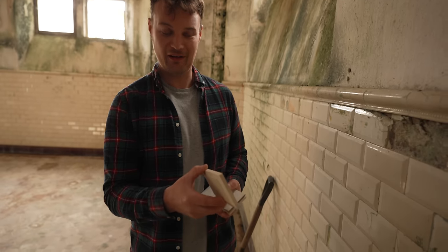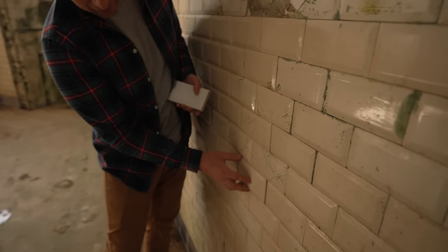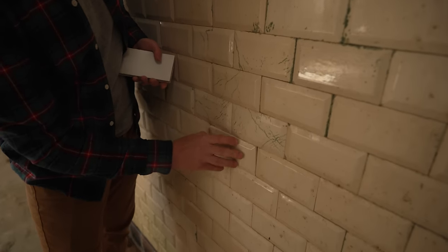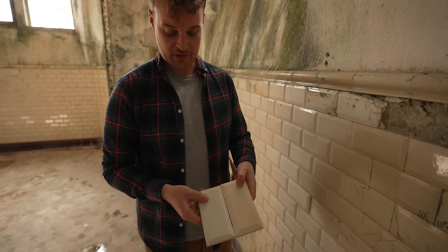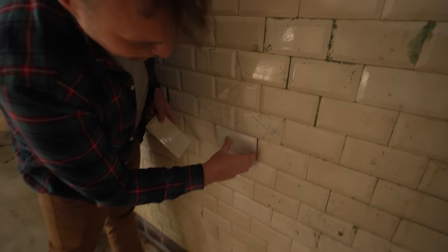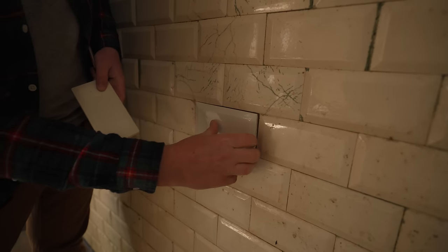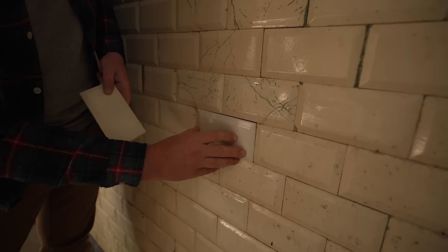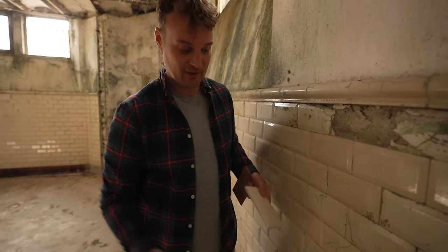Right, should we have a little look, put some of these tiles in place? So that is an original tile. It's a bit of a tight fit, but yeah, it does go in. So obviously this is, you can see that's completely different. So if you put that there, you can see that there's a gap. So even that standard European size, although it probably would be a good match, just to do something, just to get rid of the hole.